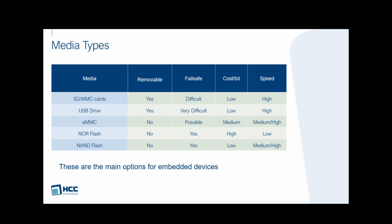eMMC is basically an SD eMMC card on a chip. And these were also designed, the JEDEC specification of eMMC has options for programming them in a way that they are reliable. Now, programming them so that they are reliable to their fail-safe takes more time and in some cases reduces the capacity of them. So eMMC can be managed to be fail-safe and then is a very reliable NAND flash storage media. But you have to make sure that your driver is written in a way to use the properties of that eMMC.